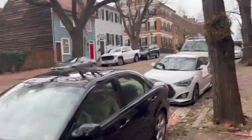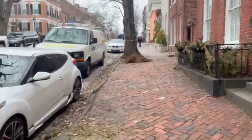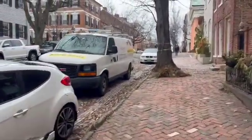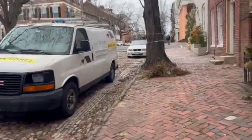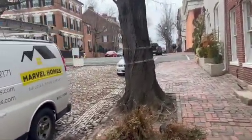Now, how would you ever plow the snow? I guess you wouldn't, because it would just destroy the cobblestone. Let's see if we can find a gas light that is working properly. That one needed some attention. So it actually said no trucks or buses, so I guess you could drive on it. But I still don't know about snow removal. But how cool, right? To live on a cobblestone street. How neat. I'm really enjoying my tour here of Alexandria and everything that there is to see.